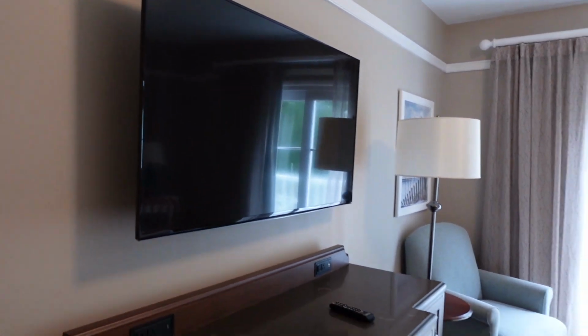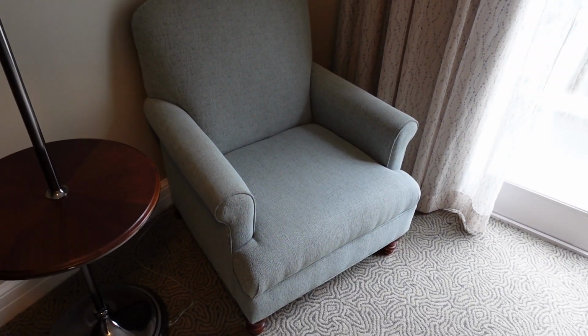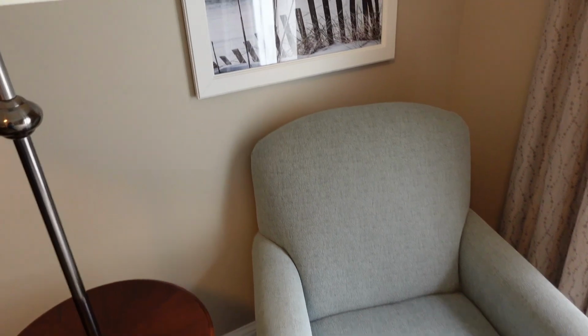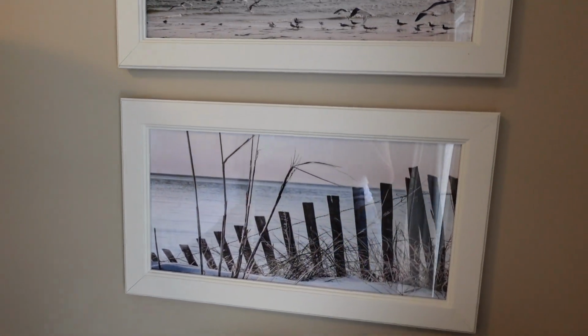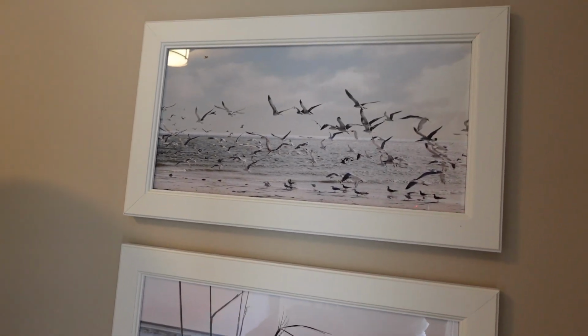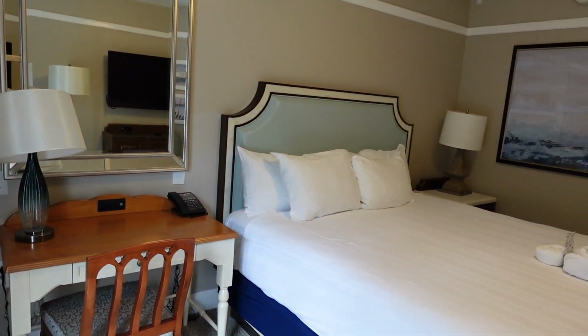Nonetheless, we have a television in here, lamp. This chair seems to be in much better shape than the furniture in the living room. Artwork, very nice artwork in here. And if we swing this way, you'll see the bed.